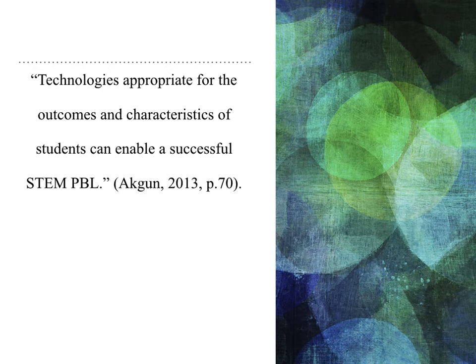It's not enough to incorporate technology into a project. As Atkin suggests, technology that is appropriate for the outcomes and characteristics of students can enable a successful STEM PBL. Atkin, 2013, page 70. This is important to remember because the use of technology in project-based learning, PBL, is only necessary if it enhances the experience or outcome of the PBL. Therefore, educators must be deliberate in their incorporation of technology to enhance outcomes and experiences students will take away from the PBL experience.